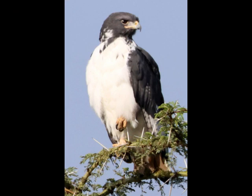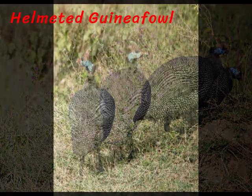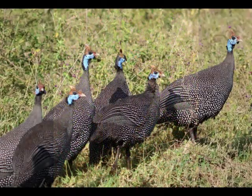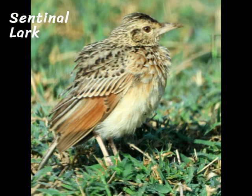New for the trip, and actually a lifer, was helmeted guineafowl. It felt a bit odd. We were used to seeing these birds in Nova Scotia as domesticated birds brought in because they are voracious eaters of ticks, but these were our first wild birds. They did look a bit more helmeted than their domestic cousins.